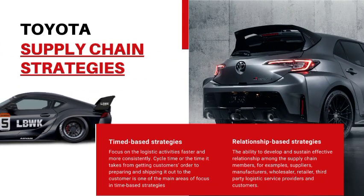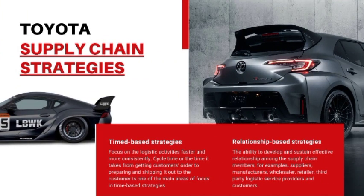The last one is Toyota supply chain strategies. A company must have supply chain strategies. Toyota has implemented 2 global supply chain strategies to make their production run smoothly. The supply chain strategies implemented by Toyota are time-based strategies and relationship-based strategies. Time-based strategies focus on making logistic activities faster and more consistent. Cycle time, or the time it takes from getting customers' orders to preparing and shipping them out to the customer, is one of the main areas of focus in time-based strategies.